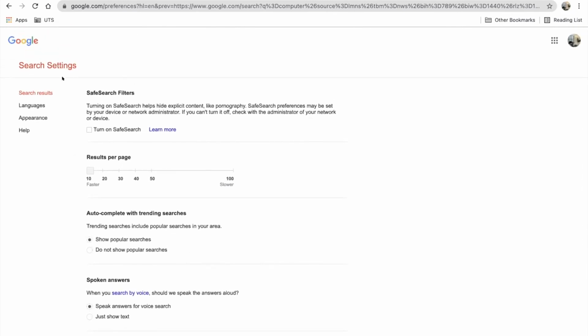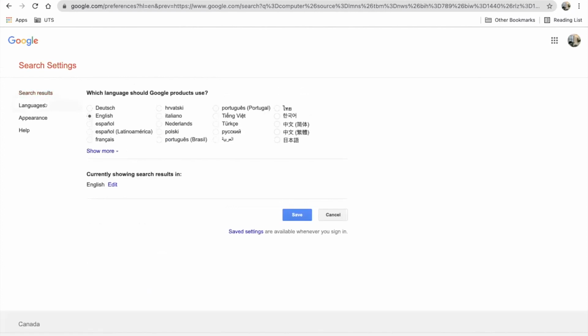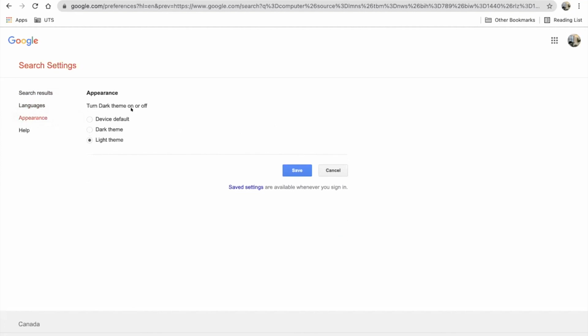And so if you see to the left, we are currently on the search results tab, but if we head down to languages, this is which language you want Google to use. So right now I'm in English, but there are many different options of which you would like. There's also appearance, and it's just maybe like a dark theme. So there's an option to have your device default, a dark theme, or a light theme for your search engine. And then if you decide to change it, you want to press save before exiting the site or else it will not save the changes that you've made to your search engine.